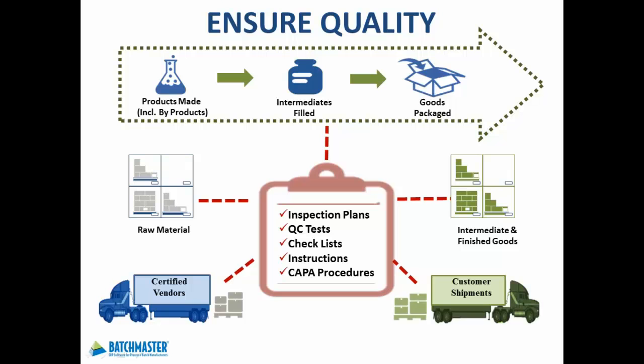BatchMaster ERP mandates the acknowledgement, capture, and validation of instructions and tests against specified vendor deliveries, order shipments, stored inventory, WIP, and production line equipment. And when a non-conformance situation occurs, you can perform a root cause analysis, revise your procedures, and properly disposition the affected goods based upon your defined CAPA procedures.